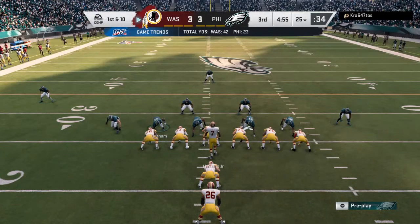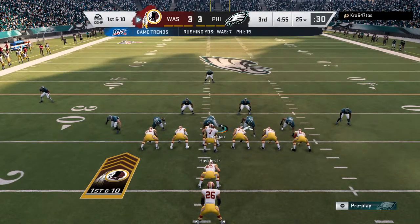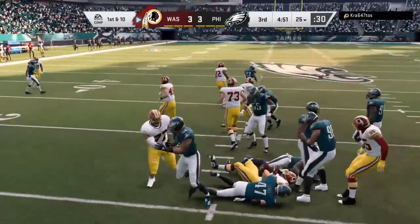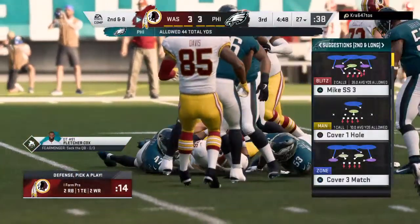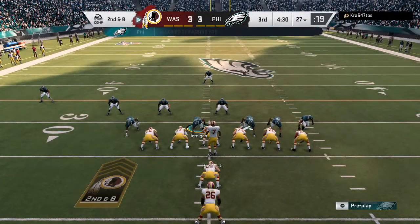Out there ready for this next drive, the Redskins offense. They have a chance to break our tie here as we get a look at the first drive of quarter 3. And it's such a tone setter, isn't it? Because both sides are trying to seize momentum to begin the half. What do they have dialed up that'll give them an advantage to move the ball downfield? Let's find out what they have dialed up.